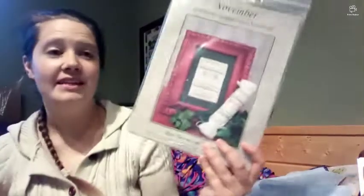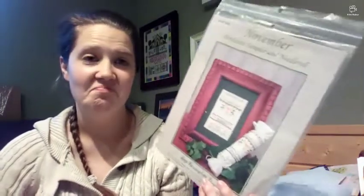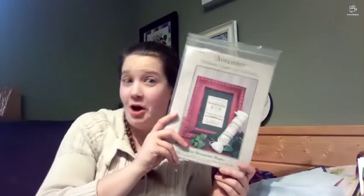What else did I... This is sitting here, so I'm guessing I haven't shown this to you. This is a kit. eBay, Amazon, those places are really good at recommending things. So I ended up getting this entire kit for like $6.50. I wasn't necessarily planning on getting a November sampler, but since I got the entire kit shipped for $6.57, I think it was, I'll stitch November, sure.